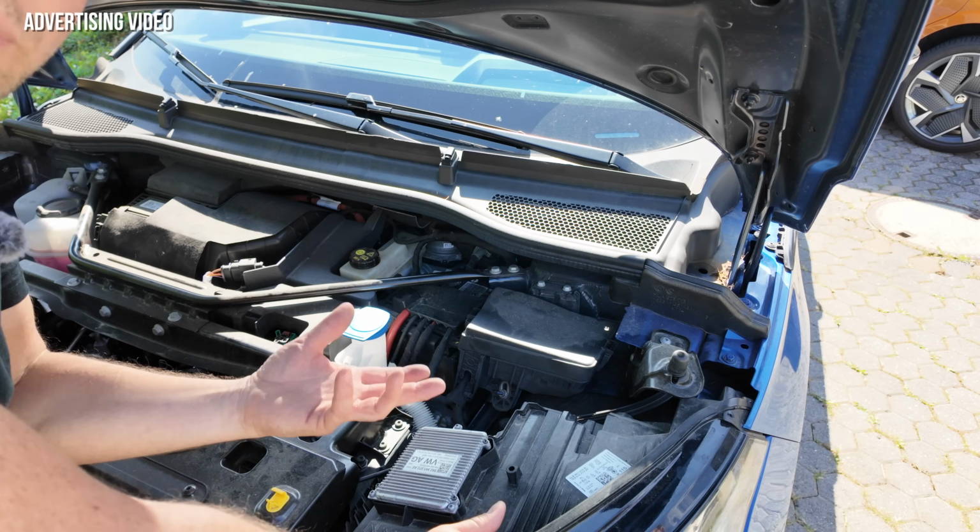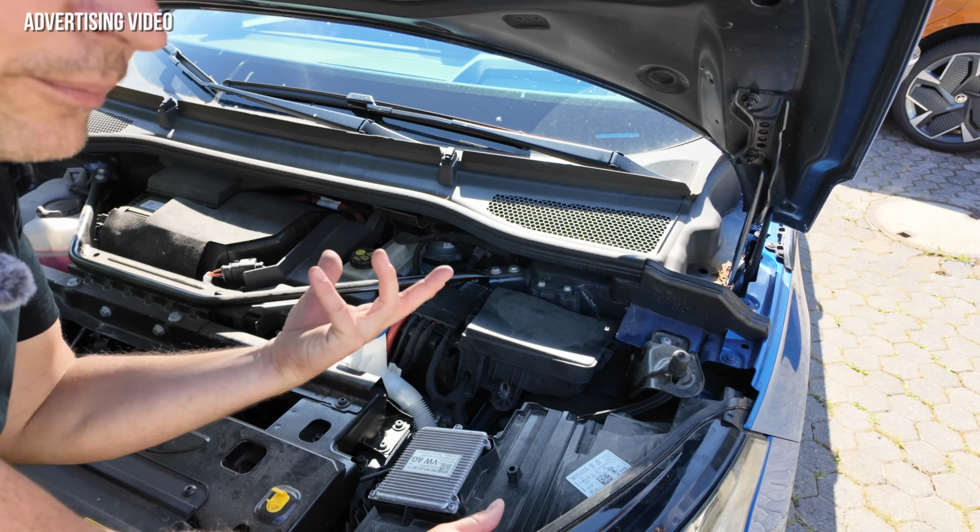And if you want to get this working again, the easiest solution would be the fuse. So you remove the fuse and put it back in. You do that at your own risk. If you're unsure, please go to the dealer. And now we will show you how to do that. So let's do it. Let's reset the onboard charging unit.